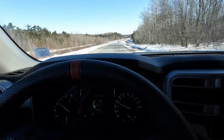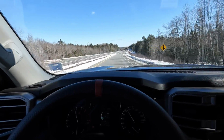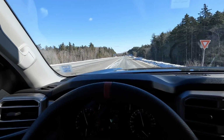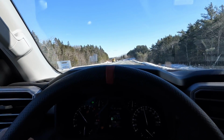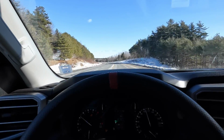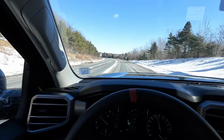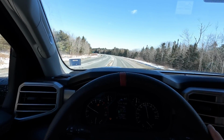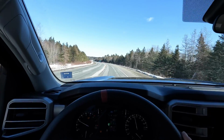Let's accelerate onto the highway here. I am going downhill a little bit, but power is definitely not going to be a problem with this truck when it comes to towing. That's for sure. So set the cruise. It's at 107 kilometers an hour, so it's at like 65, 66 miles per hour.